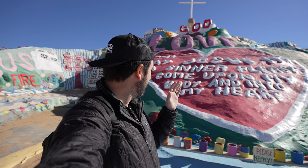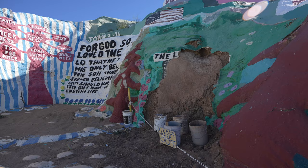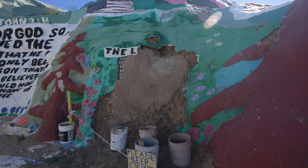Also, here's how the water damage looks right here. You can see an example of an area they haven't fixed yet. But man, they've been doing a great job of keeping this up and repairing it.